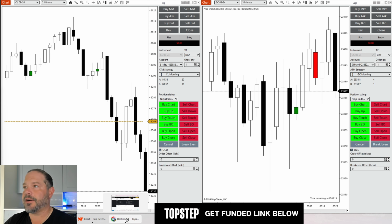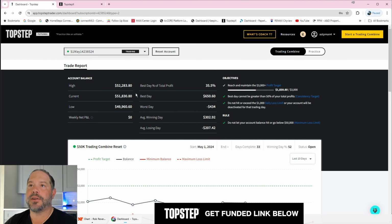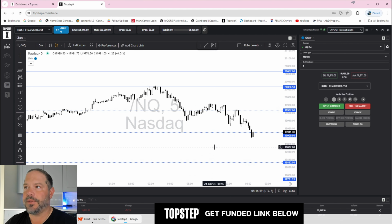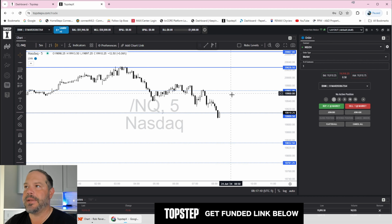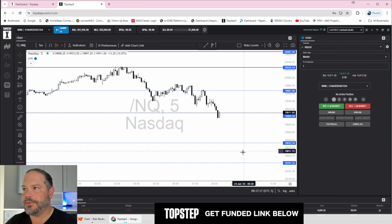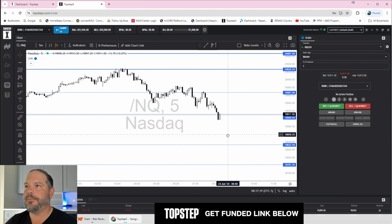Taking a look at our dashboard, we currently sit at $51,830 trading just the morning oil and gold. And taking a look at our levels for the morning, this is the NQ. I've got a 15-minute level mapped out at 20,067. I got another level mapped out at 20,026. I've got a 5-minute level at 19,967, at 19,911, at 19,832, and at 19,781.